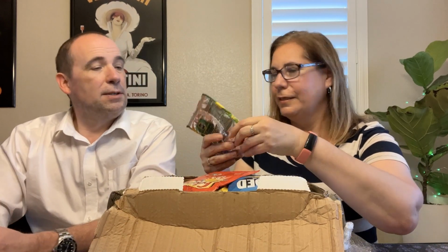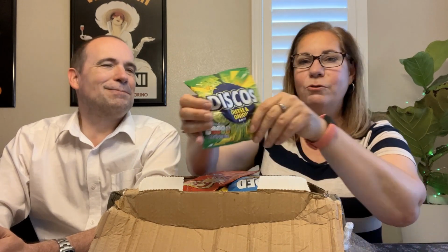And what else is... Yeah, these might be a little bit crinkly, but the good thing is I'm sure they're going to taste the same. Even if they're a little bit munched down, we will be able to taste them. So this is Disco's cheese and onion flavor. That's another one. I think I've heard of the brand, but we've never seen this. Okay. And another crisps, ready salted. Nice.